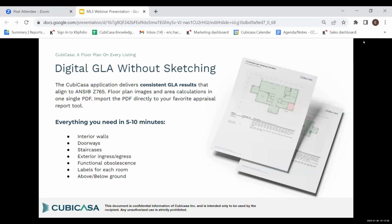Next slide. So if we have any appraisers on the call, it's not only valuable for real estate agents and brokers, but it's also really valuable for appraisers. So we have a GLA output that is fully in line with ANSI Z765 measuring standards, so it's acceptable by Fannie Mae standards. The scanning technique is pretty much the same. The only difference is you would need to make sure that you capture low ceilings. If you have a ceiling height of 7 feet or less, you want to make sure to get that, because per ANSI Z765 measuring standards, that area should be excluded from the GLA calculations.